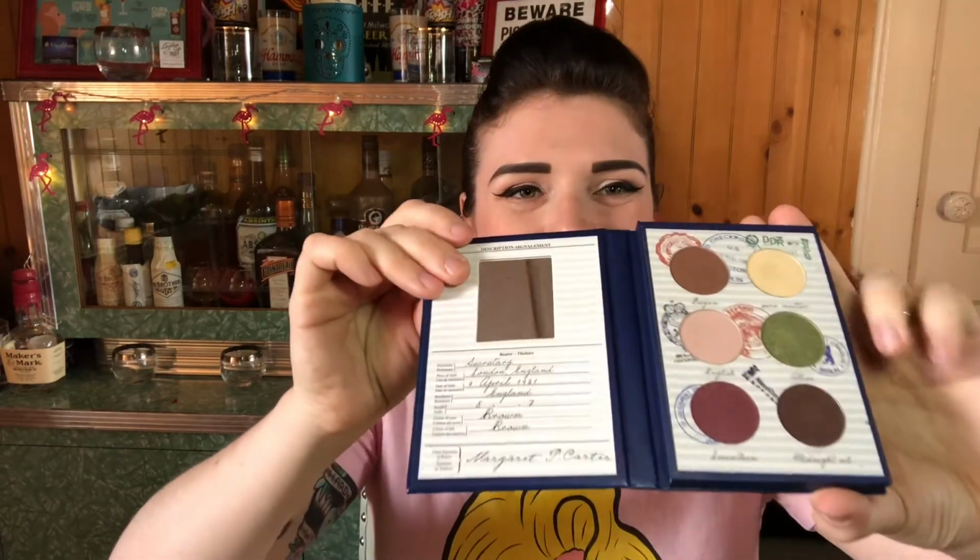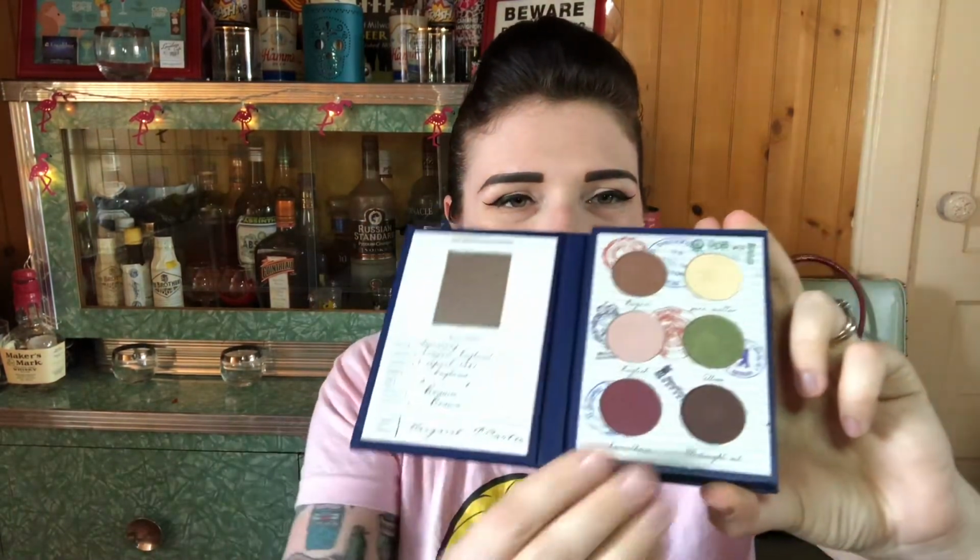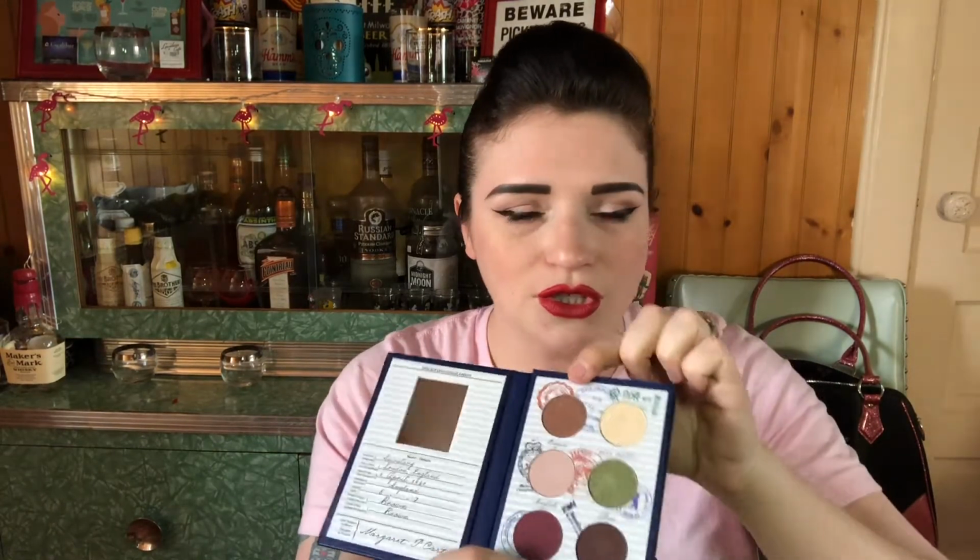So inside, it comes with a mirror, and then it looks like a passport. You can see it's got Peggy's information there, and then on the other side are all of the beautiful eyeshadows. So let me take the plastic off. So the colors are Dugan, Zero Matter, English, Allies, Leviathan, and Midnight Oil.